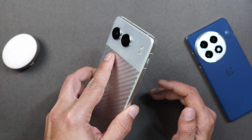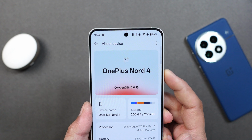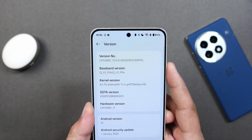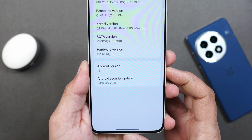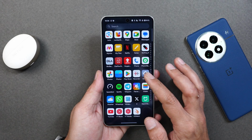So here you can see we have our OnePlus Nord 4, and if I go to the About section, here you can see the device is OnePlus Nord 4, which is running OxygenOS 15 stable build. If I tap on version, this device is running 15.0.0.500. And if you see towards the bottom side, we have the 1st Jan 2025 security patch running on this device. The update has just started rolling out.